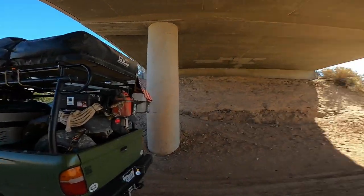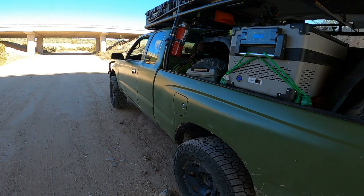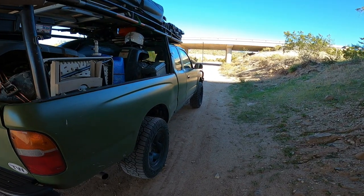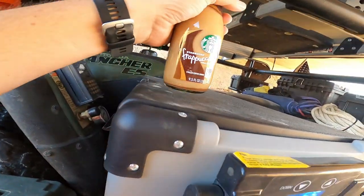All right, I'm under the bridge. Kind of shady. It's a little chilly in the wind, but you know the routine. Air down the tires first, and have some coffee. I got some Starbucks Frappuccino, I think. I got one right here. Should be a fun day.